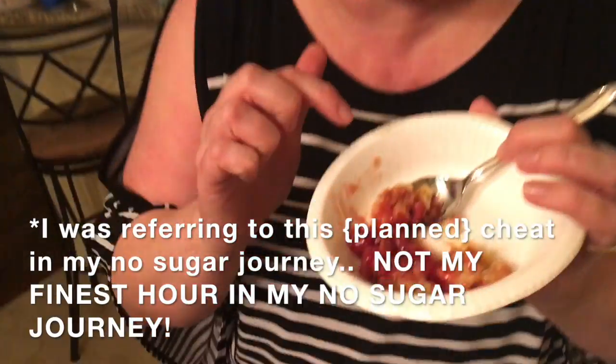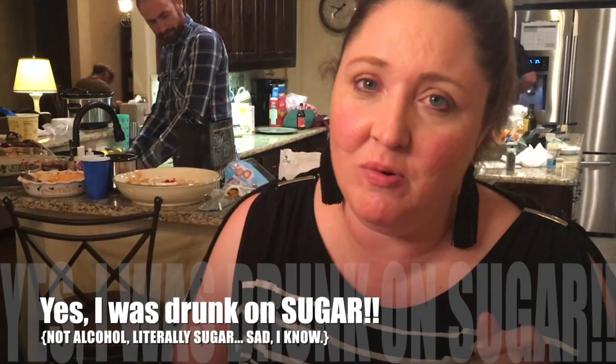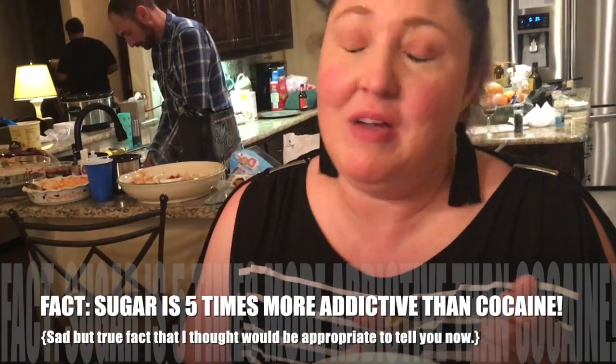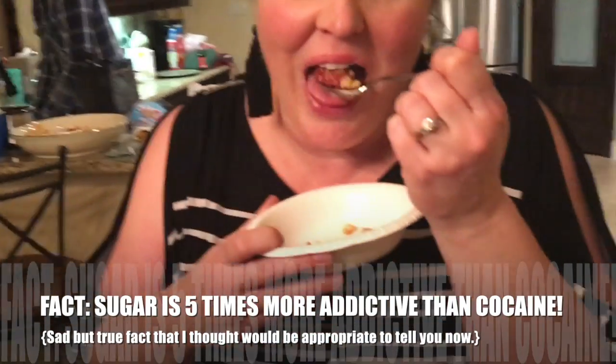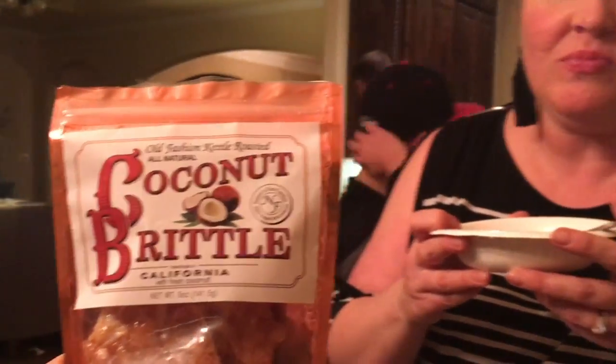Cobbler crumbs and like a cookie crust. Oh, you guys. And when I'm really missing sugar, I will remember what this tastes like. I will think about butter and sugar. I know, you guys are gonna laugh at me, but I don't care if you laugh. That's alright. We had this coconut brittle.